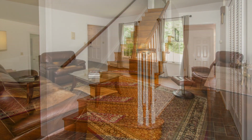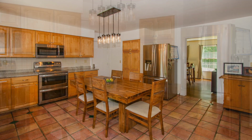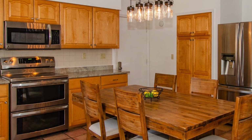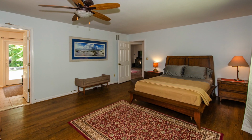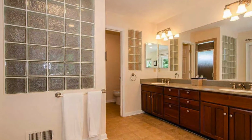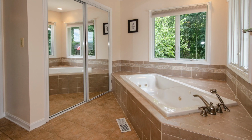Let's move now inside and take a look. You'll love the spacious living areas in this 2-story colonial. This large eat-in kitchen with stainless steel appliances is sure to please the chef in your family. In addition, a main-level master suite will be a joy to come home to. It has a fabulous master bath that walks out to the pool.